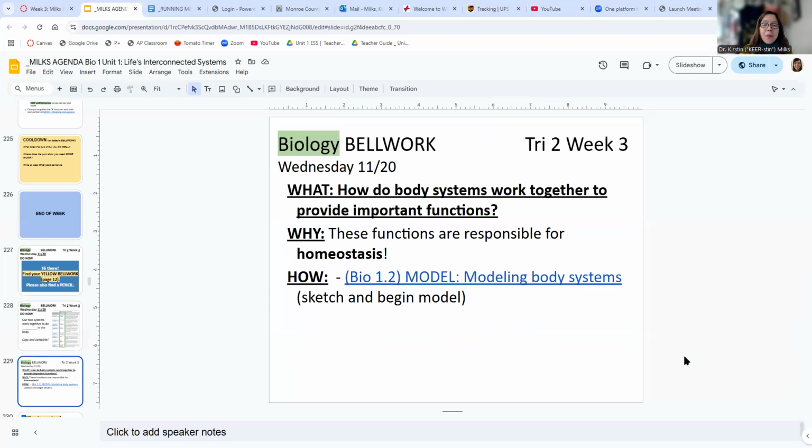All right, and then here's our what for today. It's the same that it's been. How do body systems work together to provide important functions? You can just write same. So today, I'm hoping that you can do your draft.